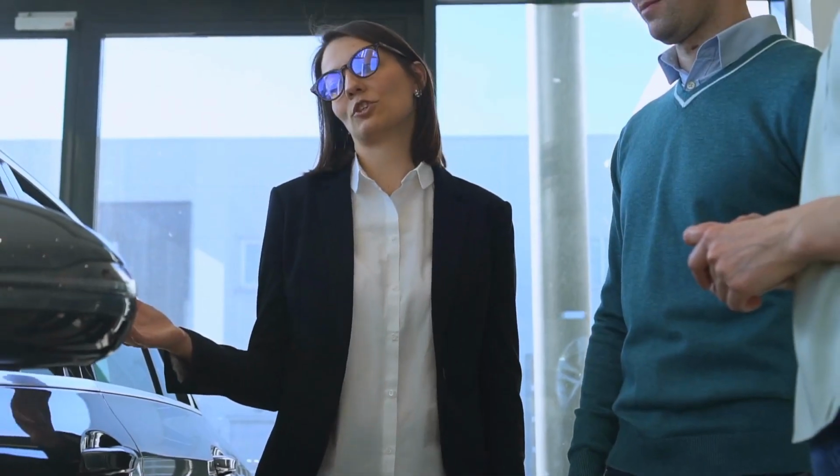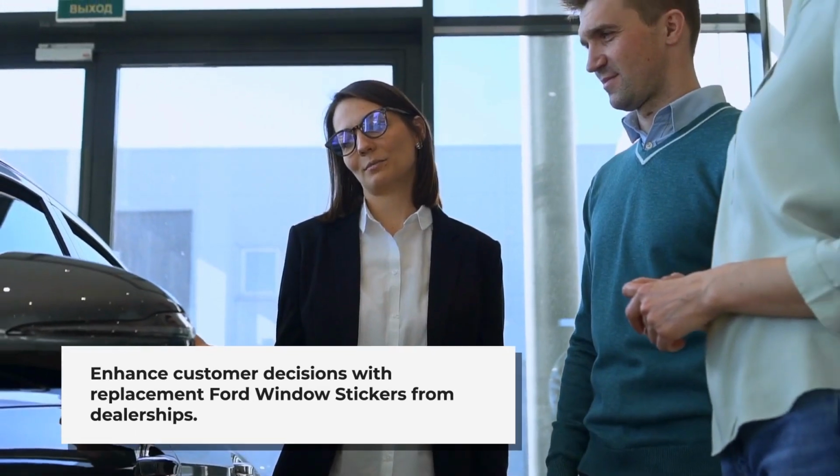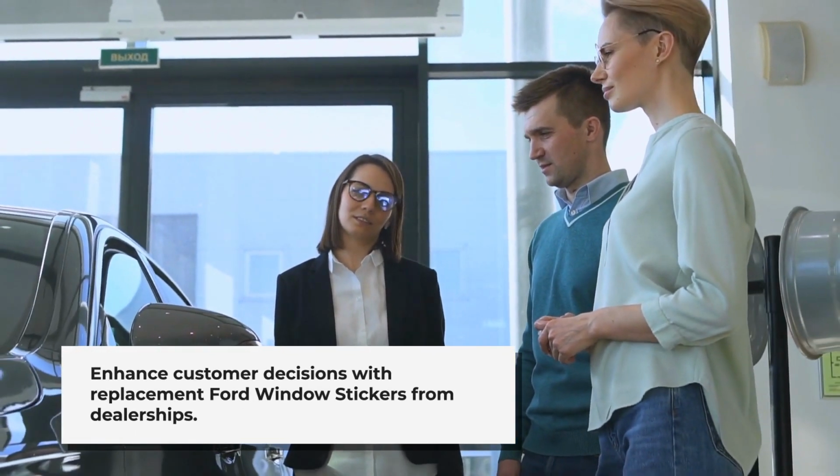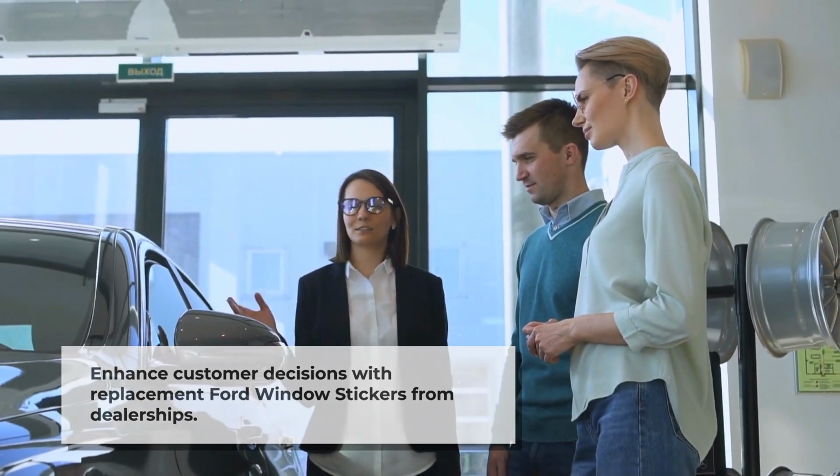Used car dealerships might also find it helpful to provide a replacement for their customers, allowing potential buyers to make an informed decision before proceeding to purchase.